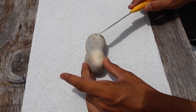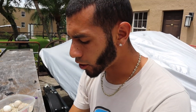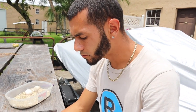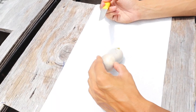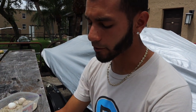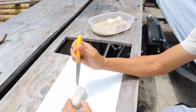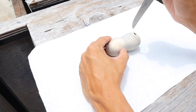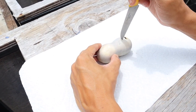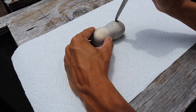There you go. All right, so there's liquid in it, and that's the first sign right there that it's bad. So let's keep on cutting. Oh! Yeah, it's rotten as heck. Oof, I can smell it already. All right, so I'm gonna break it more for you guys. Wow, it's bad. If you guys could smell this right now, you would not like it. You good, Dylan? Yeah. You're gonna throw up? Yeah. All right.